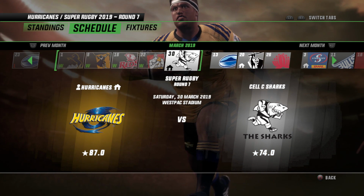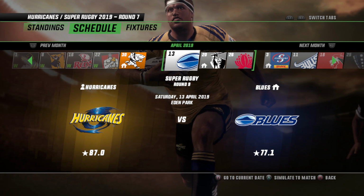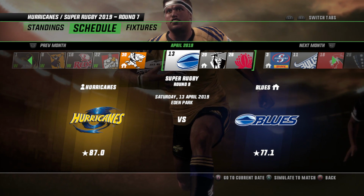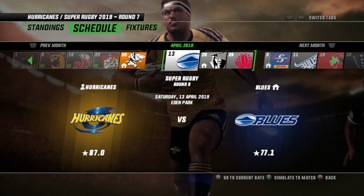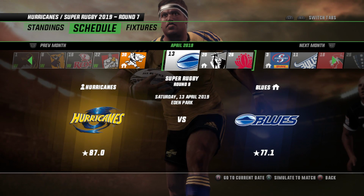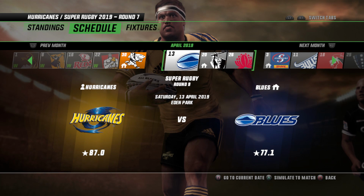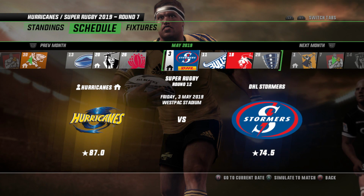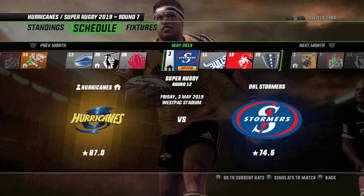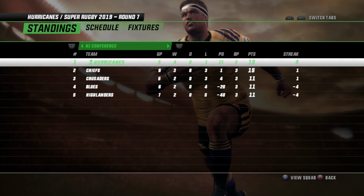Now we're up against the Sharks, and still probably going to miss it. Oh no! Damn, we're going to miss both of the Blues games. That's going to put us at a big disadvantage to top New Zealand. Because if we have a look at the standings, I'd say the Blues will be top. I'd say we're going to miss this whole month of April as well. So we'll come back, I guess, for the Stormers would be my guess. We'll see how it goes. We'll catch up and see what we have next before we end the episode.